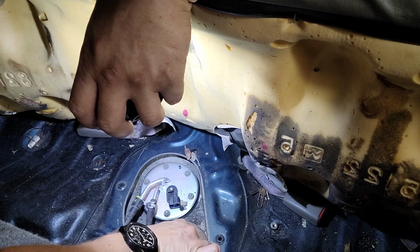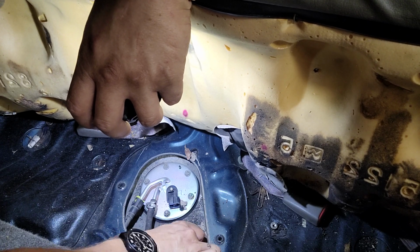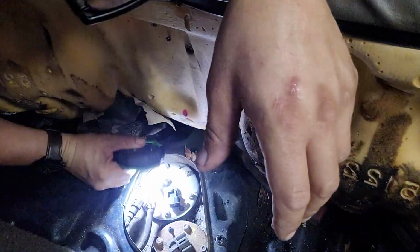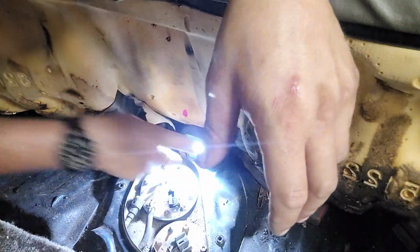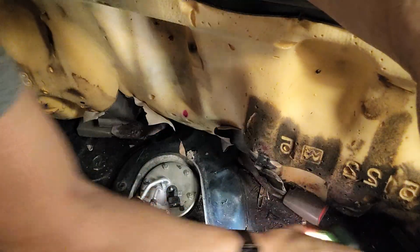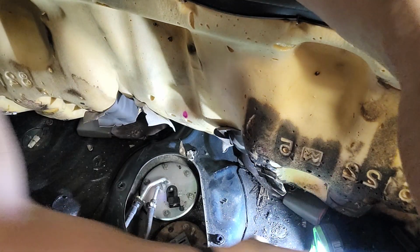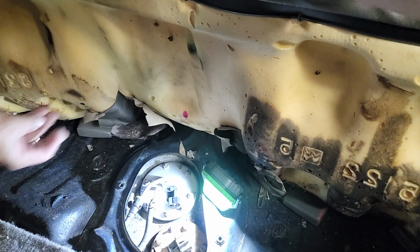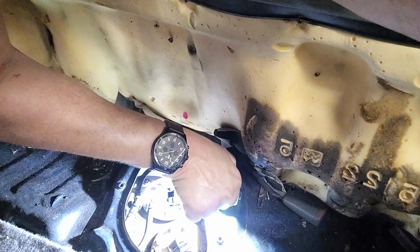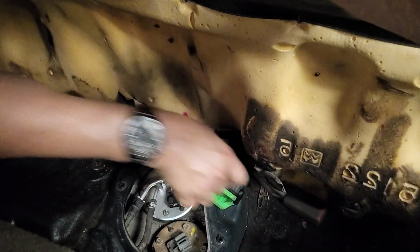I think why I enjoy these, just working on cars in general, is because it's kind of like a distraction from real life. That light seems to be blinding my camera. Is it too bright? Well, we might just be better off with no light.